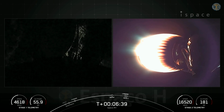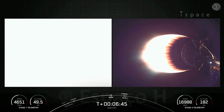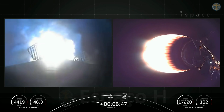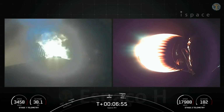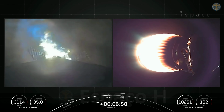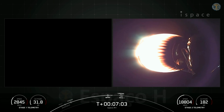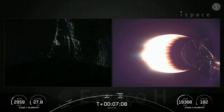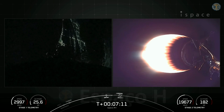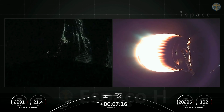Stage 1, entry burn startup. And there now on your left-hand screen is the first stage. We did hear the call out and also can see those engines lighting up the screen, very bright there. This burn lasts about 20 seconds. Again, it's 3 of 9 M1D engines reigniting. Stage 1, entry burn shut down. Stage 1 FTS is saved. And as you saw, the engines have shut down. That concludes the entry burn for the first stage. Next up, in just about 30 seconds, will be the landing burn for the first stage.